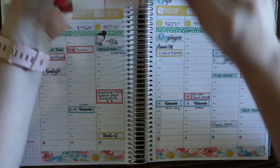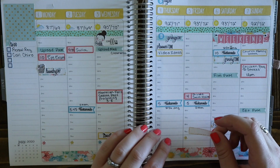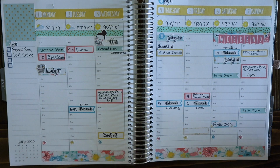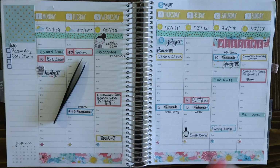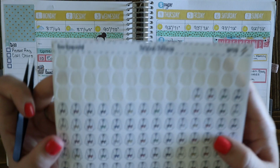Oh, I got to write in self-care on Friday night. I try and do my manicures on Friday nights just to make everything look nice. Gotta have pretty nails for my videos. Okay, I'm going to use some of these Taekwondo stickers to put with the Taekwondo stuff.